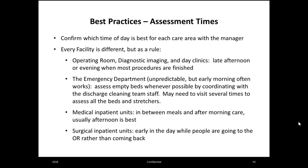Inpatients, again, between meals and after morning care, and surgical inpatient units early in the day. They're going to the OR. So again, it's best also to confirm the date and time that each manager would like you to come, just so that you're not a surprise to them.